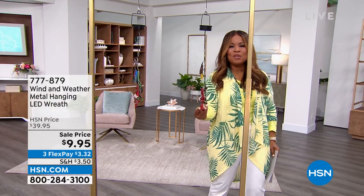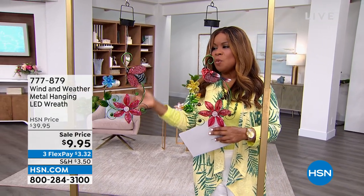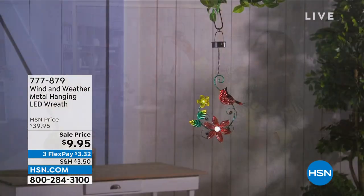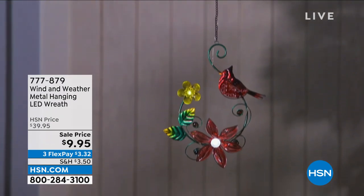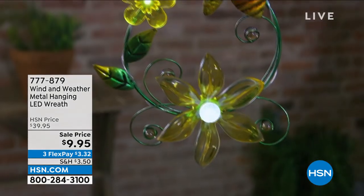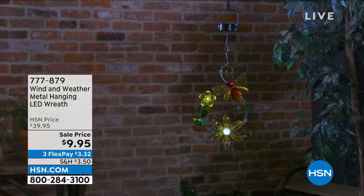And Yvette, we gave you a preview of these at the top of the hour. These are so adorable. The hardest part is, do you want the ladybug or are you more of a cardinal person? And Yvette, I'll ask you, these are by Wind and Weather, and they do have at the very top a little hanger, a little opening, a little loop at the very top. And then you do have a solar panel at the top of these as well. So here's your solar panel. And then you can see, we're gonna run that video and you can see that chain link. So there's no maintenance to these. And there you can see the lights that's there.